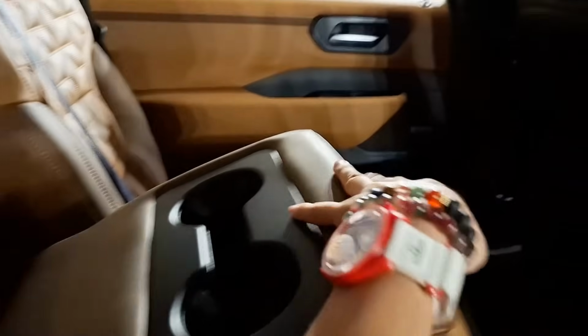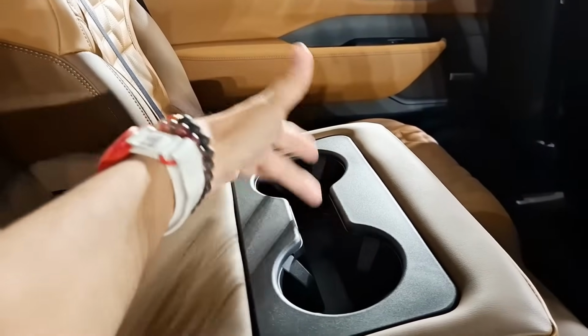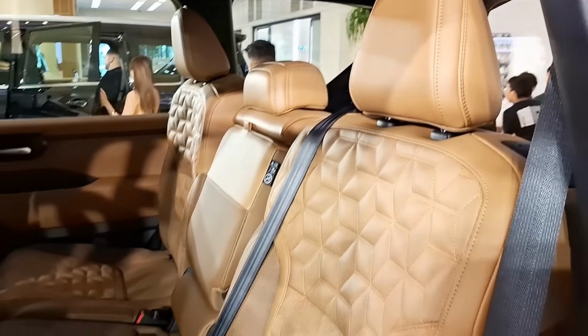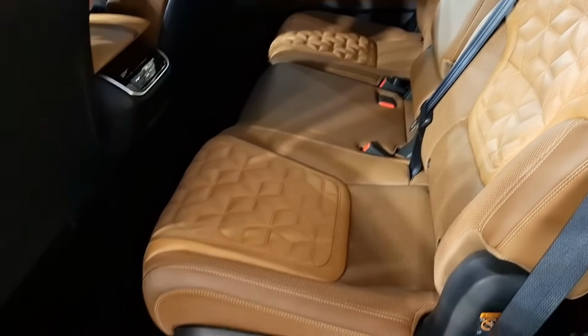You get the clip speakers, and then here the central armrest. You get two cup holders along with an extra space for your phones. And the seats here are exactly the same as the ones in front, almost BMW iX-like. And you get a coat hanger and an air conditioning vent on either side.